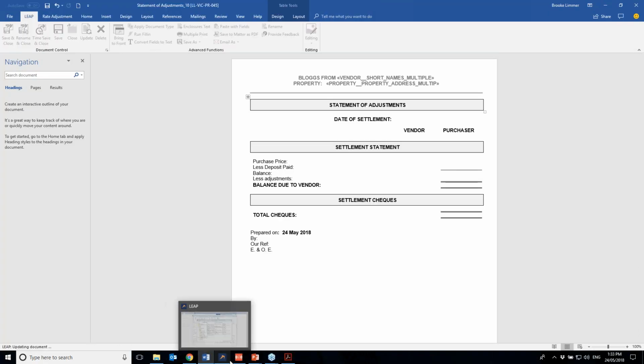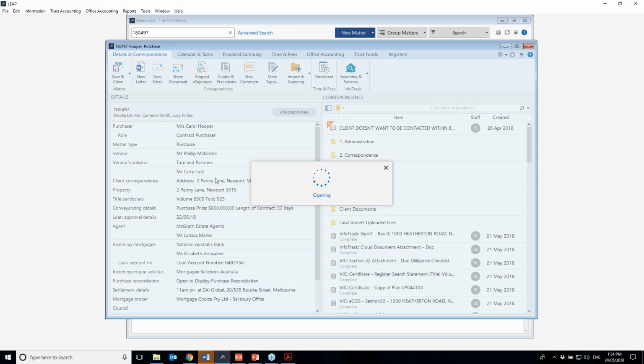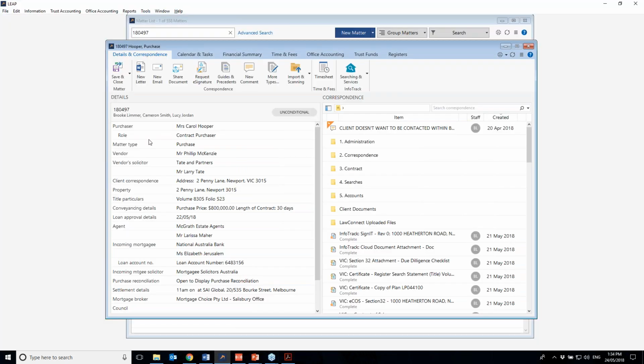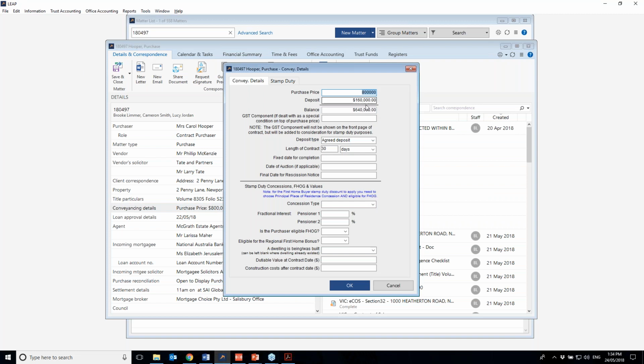Before I show you Word, I will just show you certain things within LEAP that need to be there in order for this statement of adjustments to work. So I'm just going to jump back into LEAP. Okay, as I said, it's great to see that all this information is there. There's particular information that, if you want your statement of adjustments to work properly, needs to be in there. This includes conveyancing details. So you want the purchase price, any deposit paid, and the balance that is required.